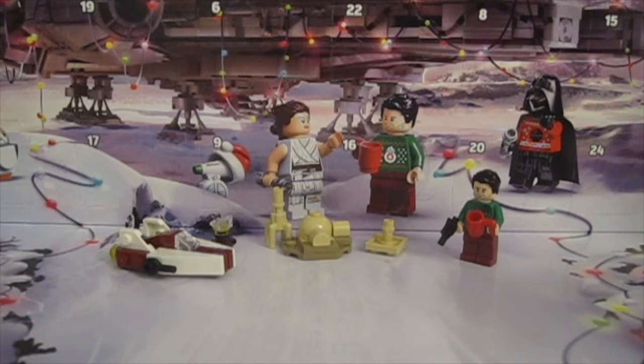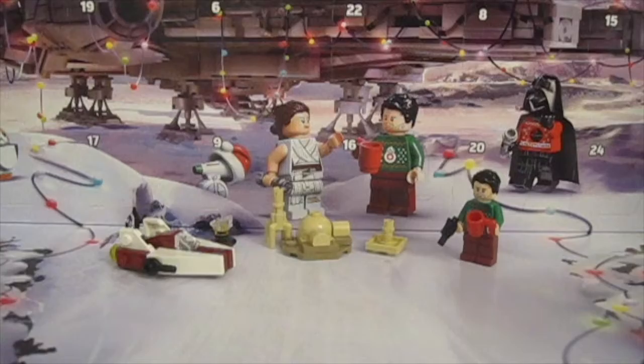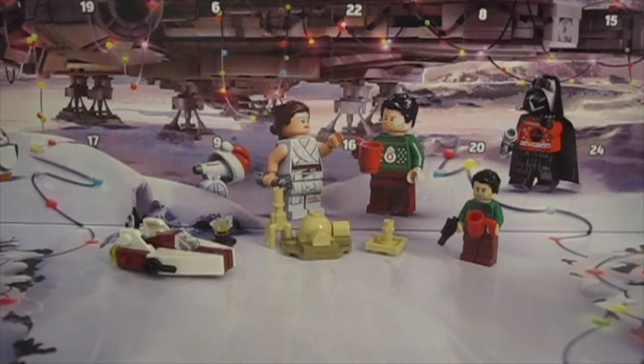Today we have day 4 of the LEGO Star Wars 2020 Advent Calendar. So, my original guess for this one is going to be the Stormtrooper, because if I'm right about a pattern, it's build, minifigure, build, and then it would be another minifigure. So I'm going for Stormtrooper.